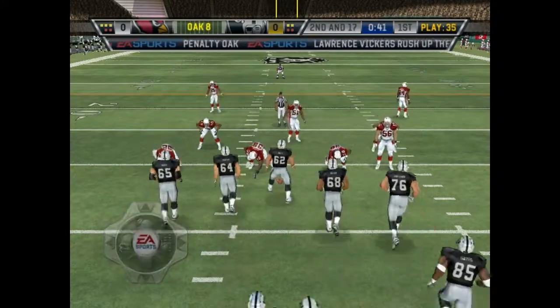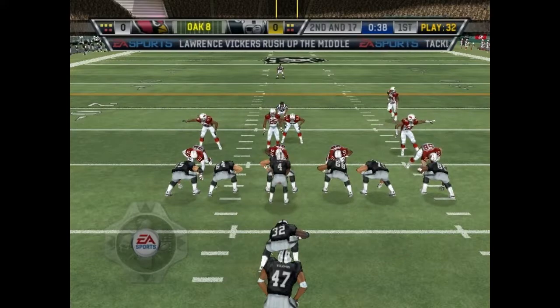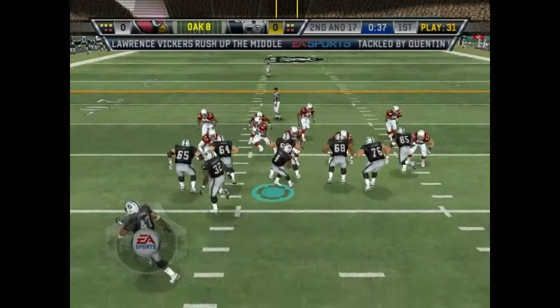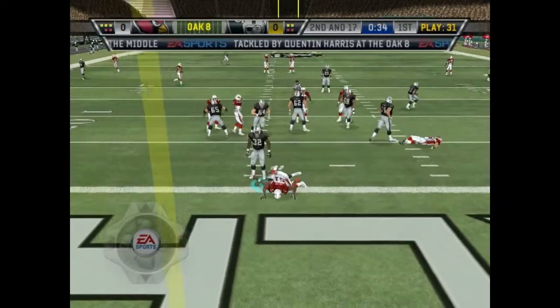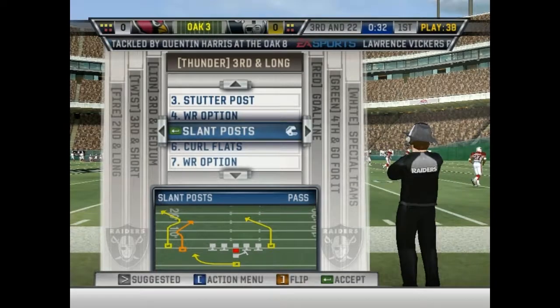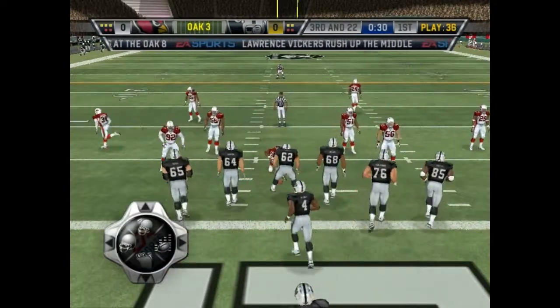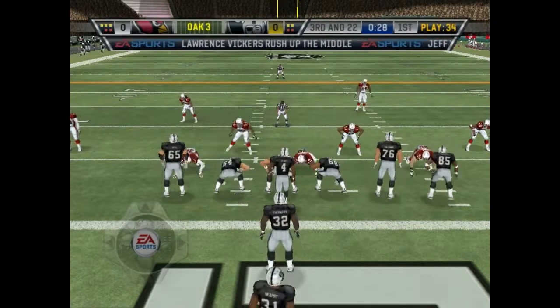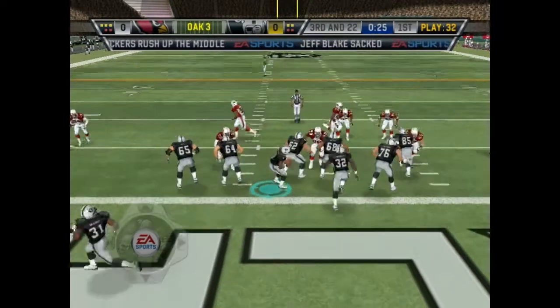Although the PA announcer says only 1 yard gain, I don't see from the scoreboard here that he got a yard. Back to pass, Jeff Blake is in trouble and he's sacked. Darling makes the sack. 5-yard loss. Third down and 22 here for the Raiders, and the Raider Nation here at the Coliseum in Oakland are booing these Oakland Raiders.